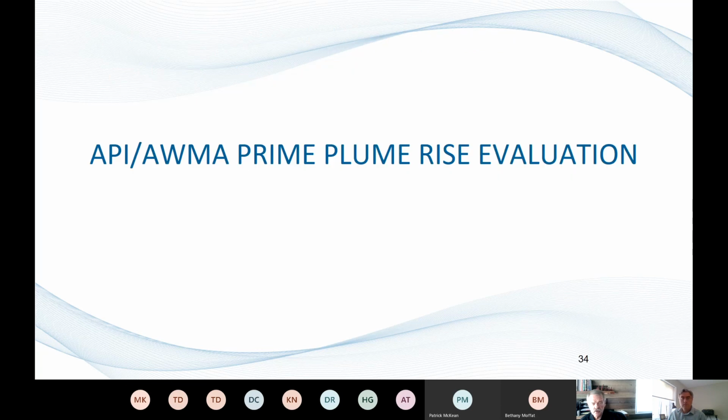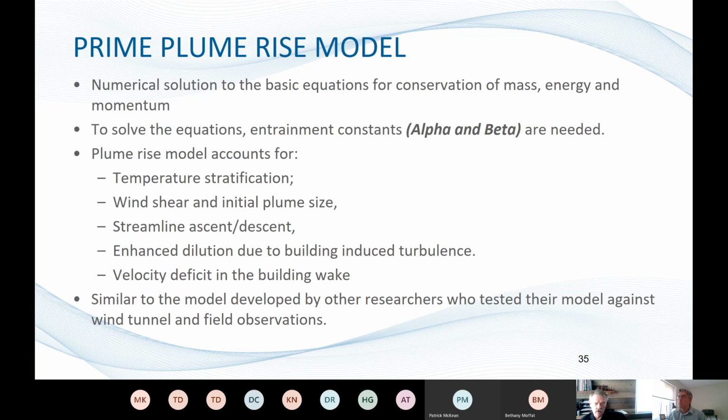Next slide. So this led us to some questions about the Alaska database. Why is it overpredicting so high? We wanted to look at the plume rise model in PRIME. It's a new numerical solution of the basic equations for conservation of mass, energy, and momentum. To solve those equations, you need 2 entrainment constants, alpha and beta, and those are important. We'll come back to those in a minute. The plume rise model accounts for temperature stratification, wind shear, streamlined descent, the enhanced dilution in the building turbulence, and velocity deficit in the wake. So it's a pretty good model. It's similar to models developed by other researchers who tested their model against field observation, but came up with different entrainment constants.